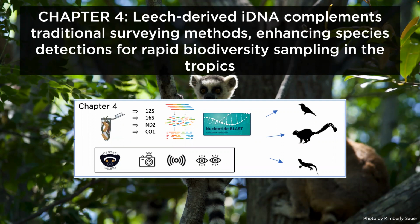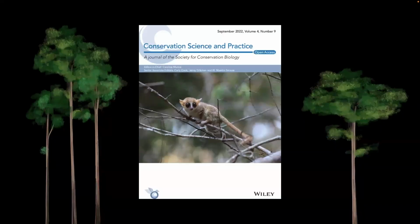And I also take the sample pooling a step further, and I test how pooling leech tissues may influence species identification. This publication is ready for submission pending our collaborators' return from the field, and hopefully you'll be able to read it soon in the journal Conservation Science and Practice.